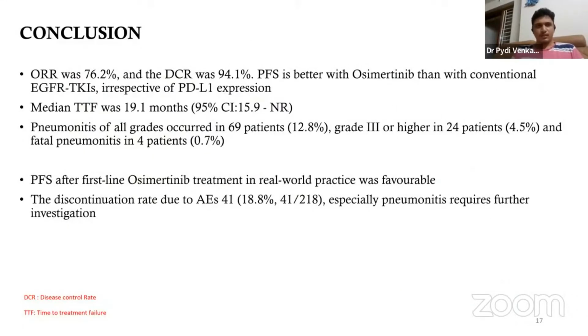So to conclude, the overall response rate was 76.2% and the disease control rate was 94.1%. PFS was better with osimertinib, similar to that seen in FLORA, irrespective of PDL1 status, but PDL1 status did affect the HRs for PFS. Median time to treatment failure was 19.1 months, and the discontinuation rate due to adverse events was 18.8%. Especially pneumonitis was high in this series, and it requires further investigation.